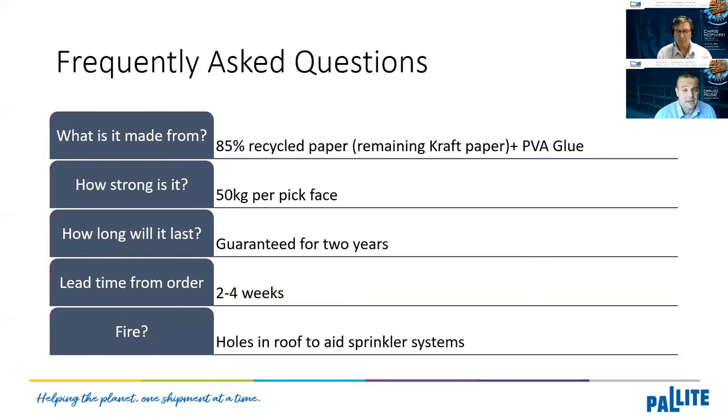Fire, again, this comes up every now and again. What we've been told and what we've done is that the insurance companies are very happy as long as we drill holes in the roof of a PIX unit. So when you see a PIX unit, you see there are holes in there. That's why, because it just aids the sprinkler system. I think the rule of thumb is if a warehouse has got cardboard boxes in, then it's probably okay for PIX units as well.